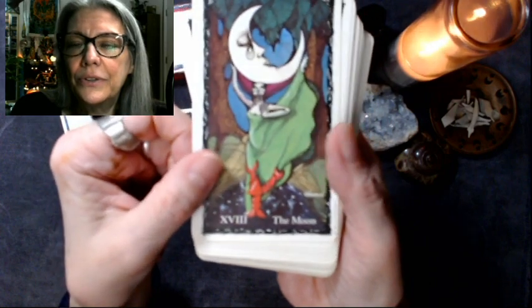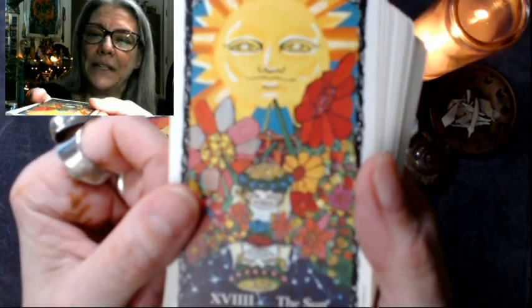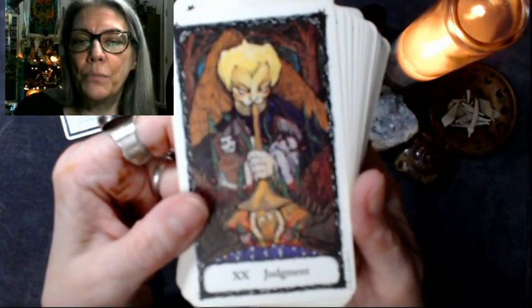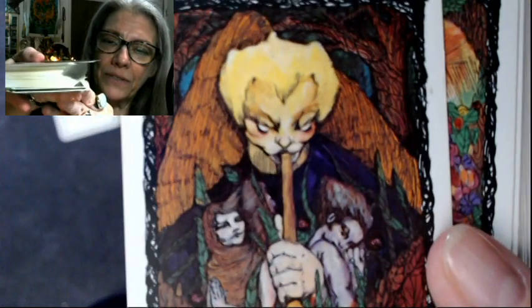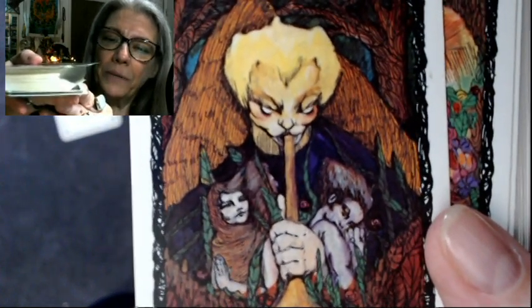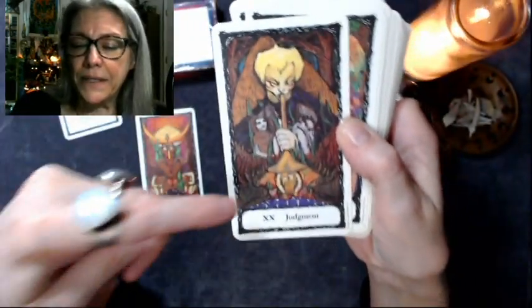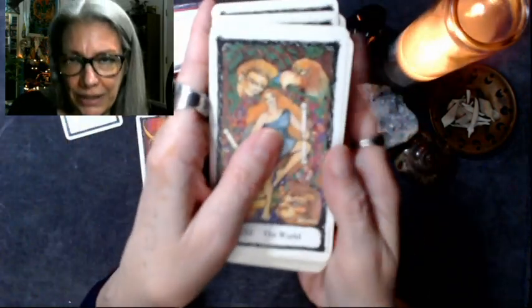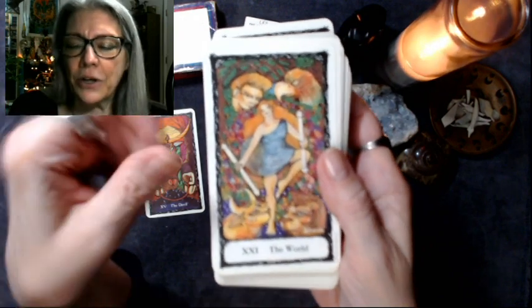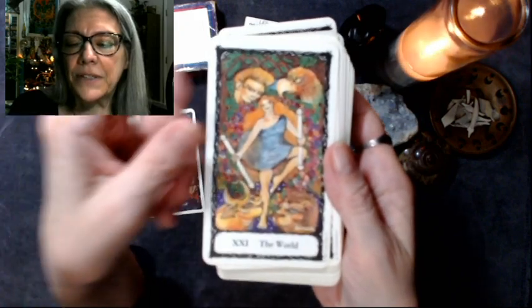The Moon. And the Sun. Very happy. Judgement. And even that, you've got the angel blowing the trumpet very prominent in the image, and you see the two people, but you don't really see that they are rising from the dead. I think there's something going on down here. But again, you don't really get the classic meaning of the cards from the images in this deck. There's the World with the 4 fixed sign images.